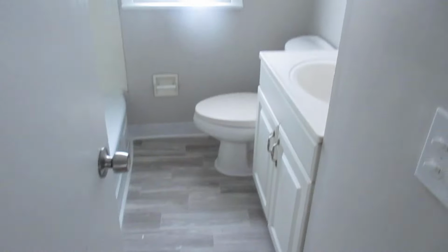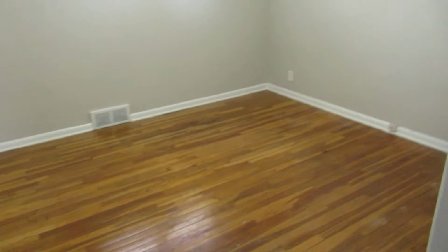New floor in the bathroom, all painted. Nice bathroom, full bath. And then the bedrooms are all painted. Nice big bedrooms with closets. Very, very functional house. You can see this is a nice property.